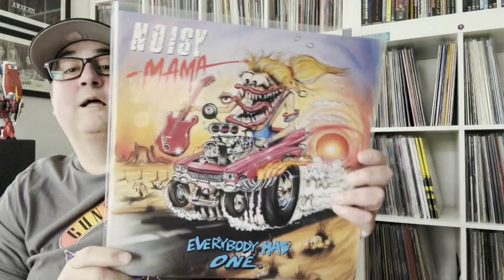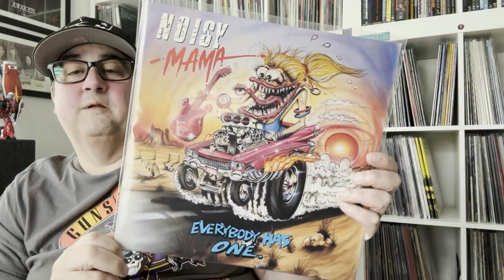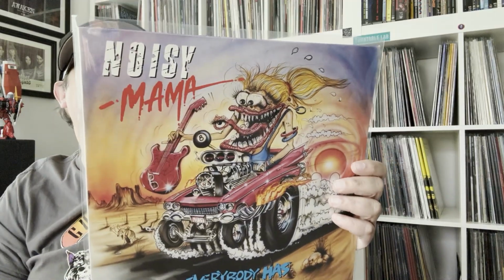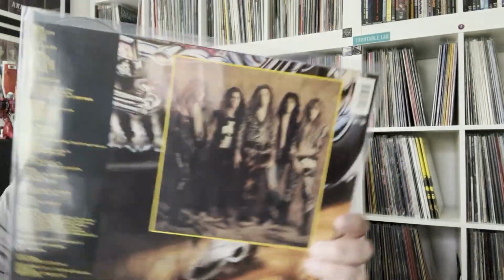Now I have it on cassette. I'm thinking of getting a CD copy. CD copy is also a little bit expensive. It's like $20, something like that. But yeah, vinyl. I'm so happy I got it on vinyl. There's the band right there.